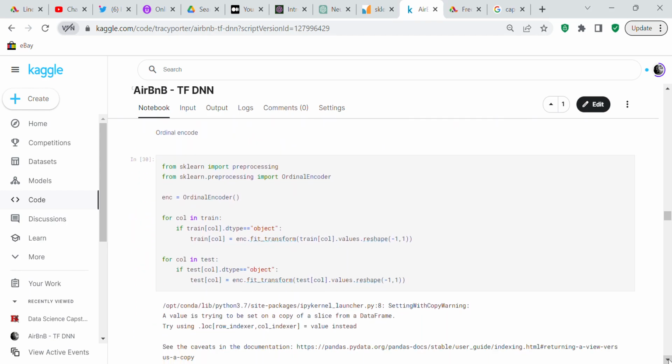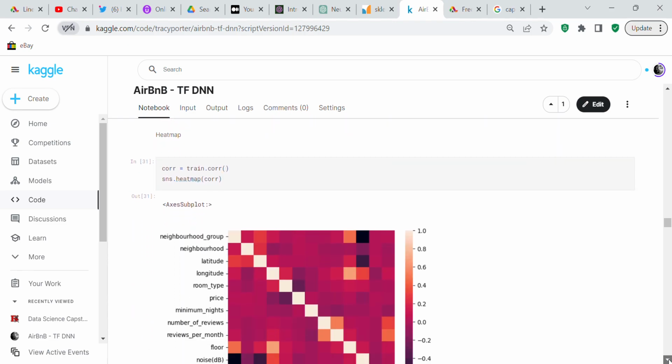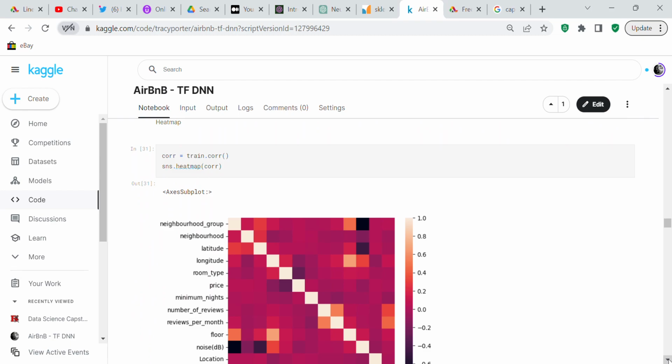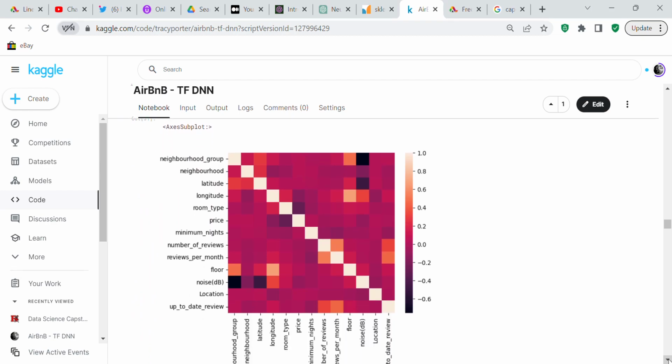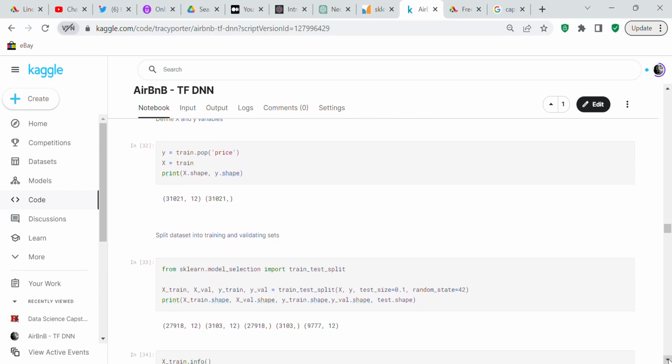Now we're going to ordinal encode all of the object columns in both train and test. And now we're going to create a heat map of train. And so you can see that number of reviews and reviews per month have a pretty good size correlation. But even though they have a high correlation, I'm not going to delete any columns because there's not that many columns anyway.